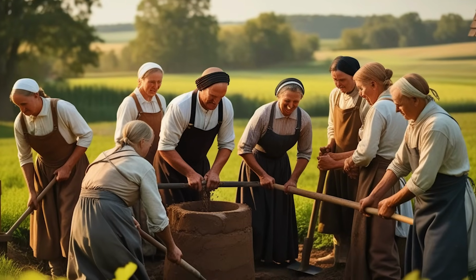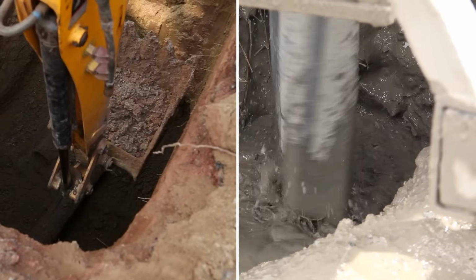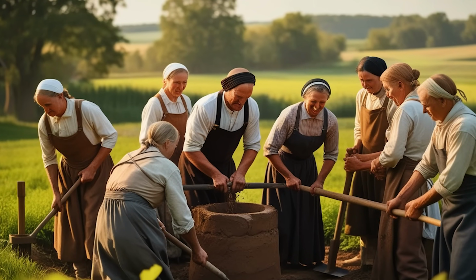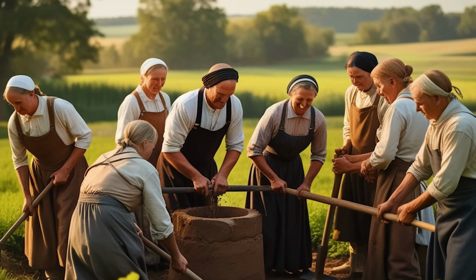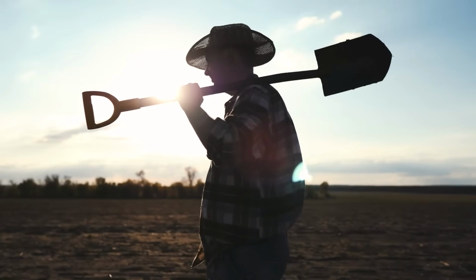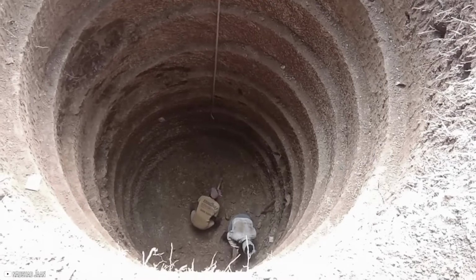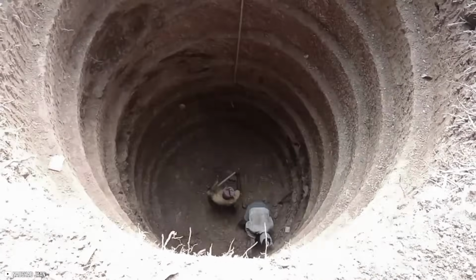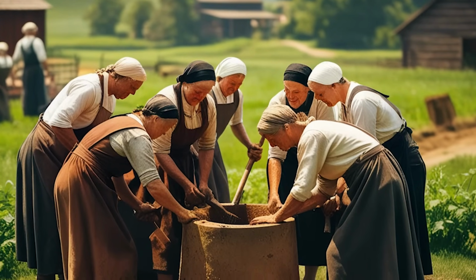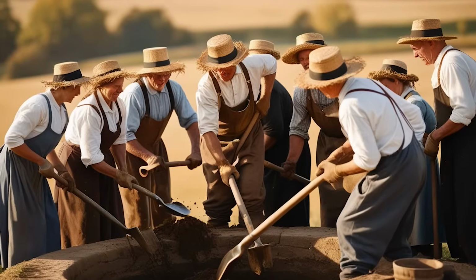But don't imagine it as a quick and easy task. There's no bulldozer or electric drill to make things go faster. Instead, Amish communities use traditional methods that involve a lot of hard work and collective effort. For starters, horse-drawn equipment is often utilized to help carry tools, hoist heavy materials, and even lower people into the hole. These are not your average backyard DIY projects. This is old-school teamwork.